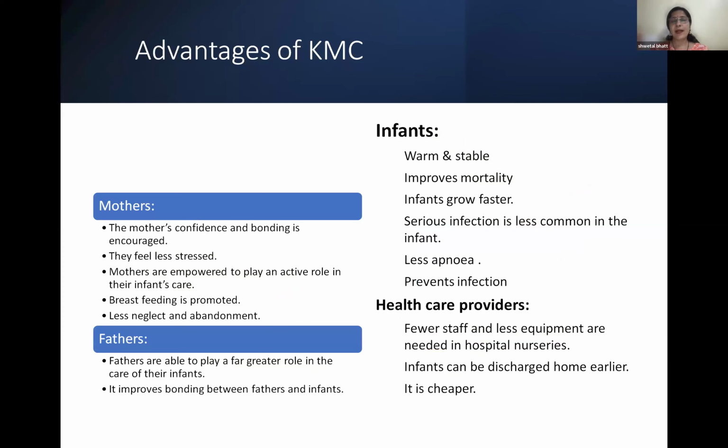The same as we discussed about the benefits of breastfeeding: we discussed benefit to the mother, benefit to the father, benefit to the beneficiary, that is the infant, and benefit to the healthcare provider. Similarly, kangaroo mother care has the same advantages. In fact, we have come up with 10 successful steps of kangaroo mother care, as we have come up with the 10 steps of breastfeeding. So same thing: have a written policy in your NICU about kangaroo mother care. This helps in mothers' confidence and bonding. They feel less stressed. Mothers are empowered to play an active role in their infant care.